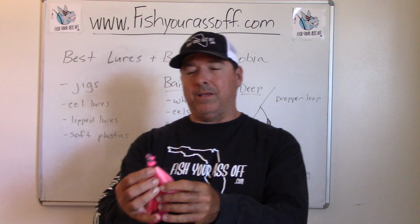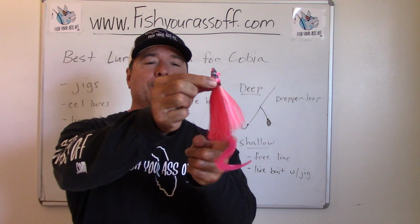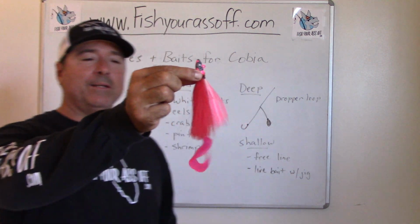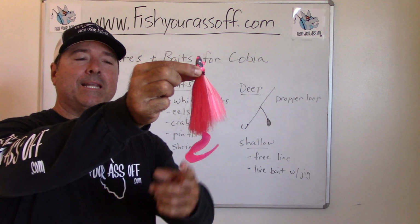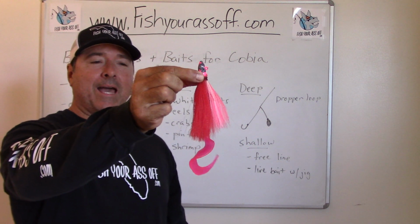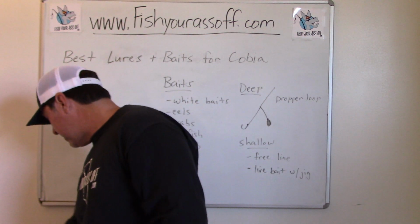So here's one that's been really beaten up, this guy. But all I basically did was I cut the tail off on this one, and then I added this curly tail to it. That's an 8-inch curly tail that I added to it, right? So there you go. There's one of them.